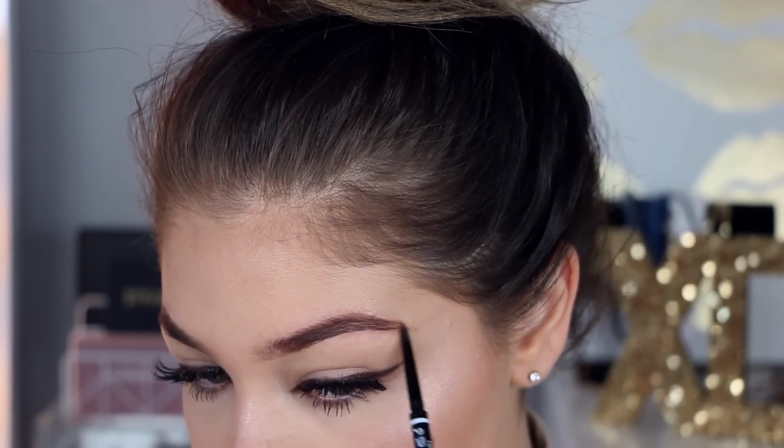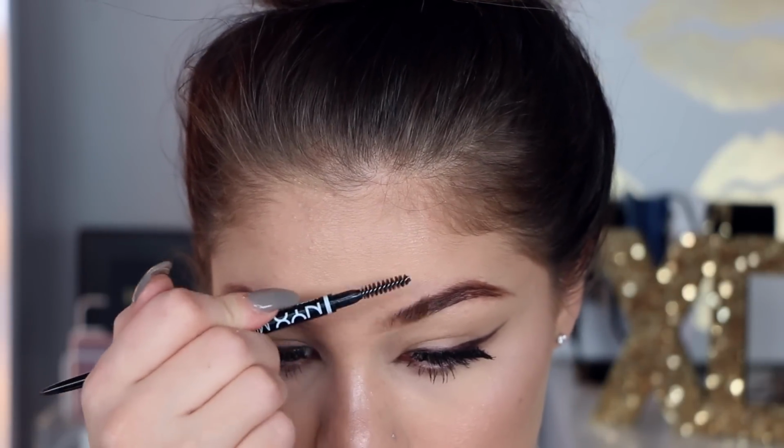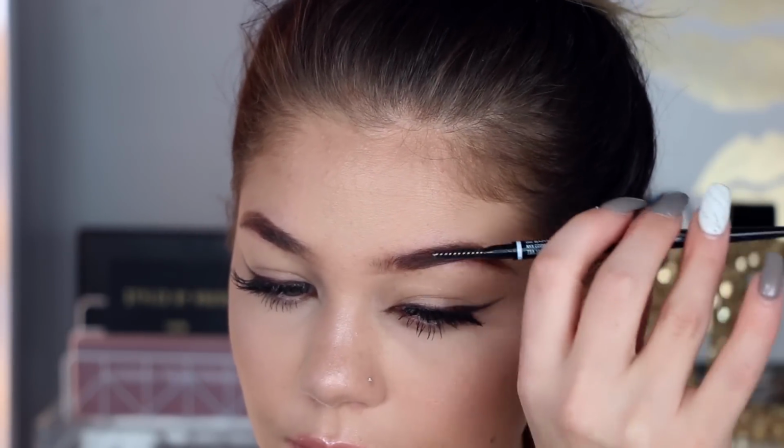And I was looking down into a mirror, so sorry that the frame kind of looks a little weird. I probably should have had the camera a little lower, but hopefully you guys get the idea.